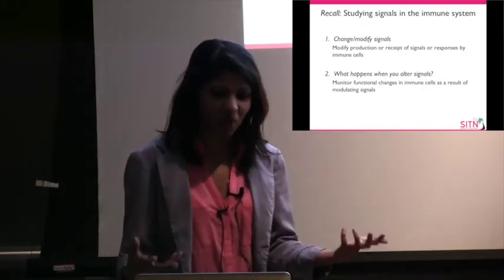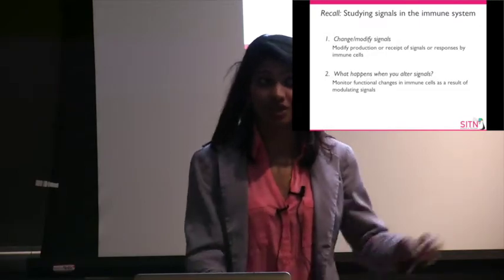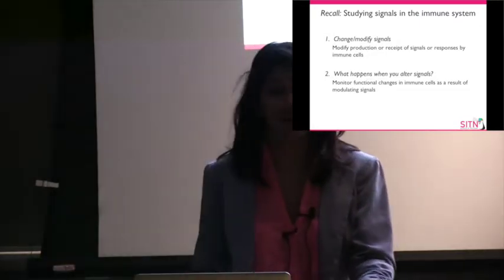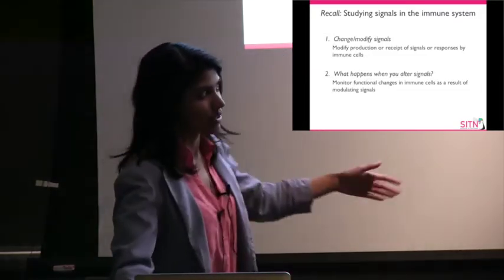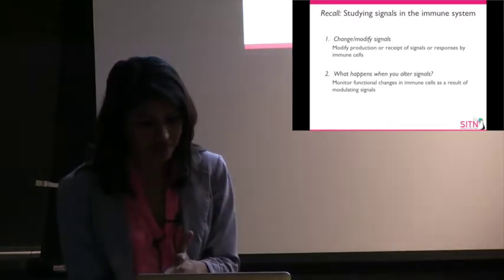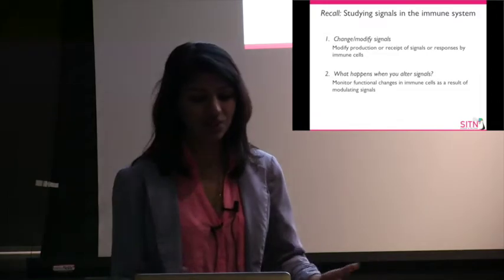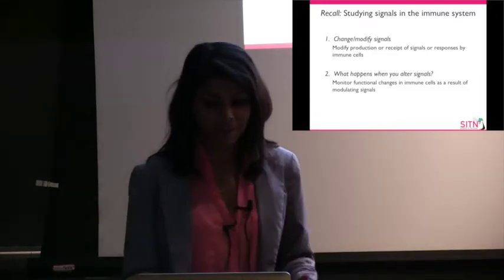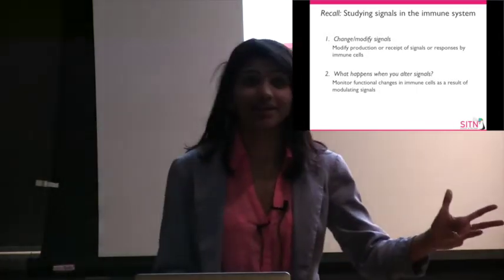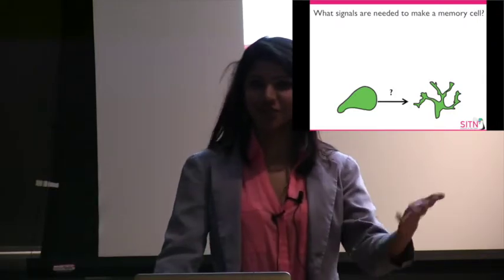So if you remember how we talked about studying signals in the immune system before, we're going to put it into the context of how we might be able to generate a memory cell from a killer T cell. So you can change and modify those signals and then figure out what happens when you alter those signals. So if I want to apply this understanding to what signals are needed to make a memory cell, we can start from a hypothesis that I have. And I'm going to have you guys walk me through exactly how I should do these experiments. That's what you're here for.